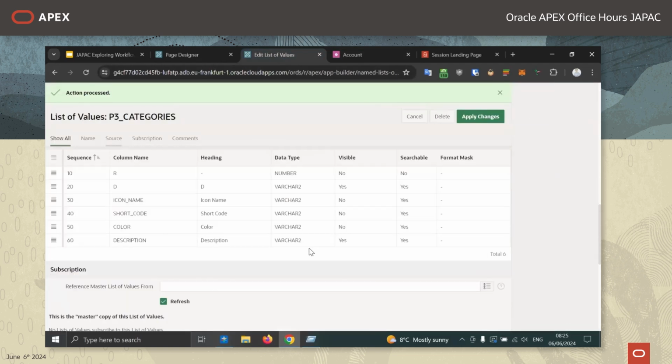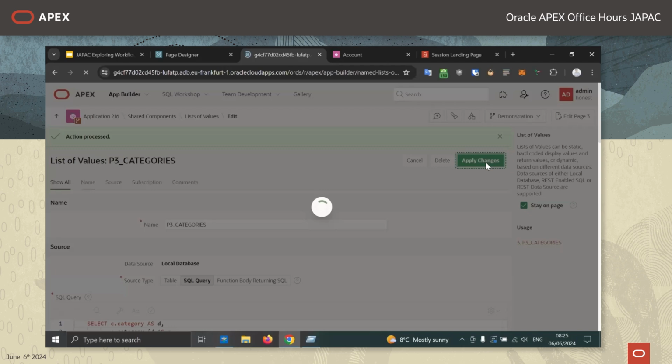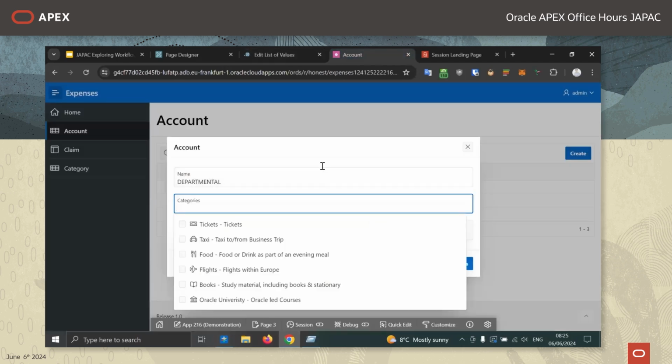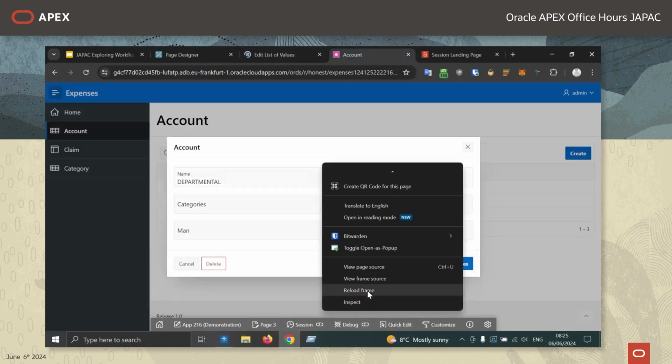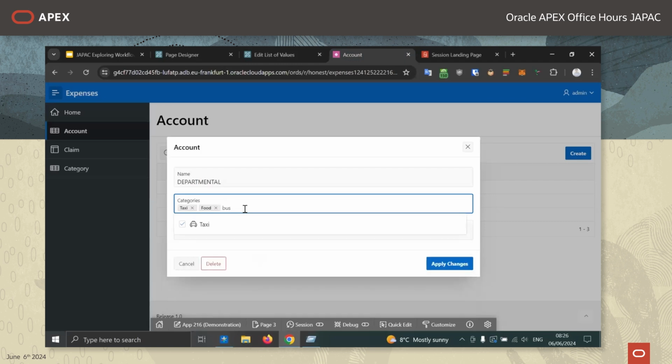What you can do is you can say description, I don't want to see it, but I want it to be searchable, just like the icon is searchable. So hang on, apply changes and reload the frame. So now I can search for the word business, and it's there, taxi. Search for the word plane or meal. Yeah, and the right value comes back. So yeah, that's cool. I like it a lot.